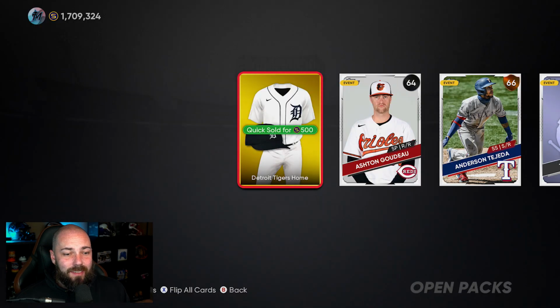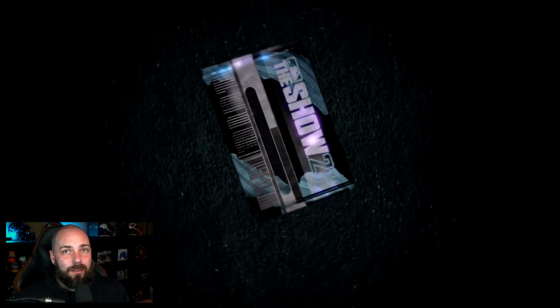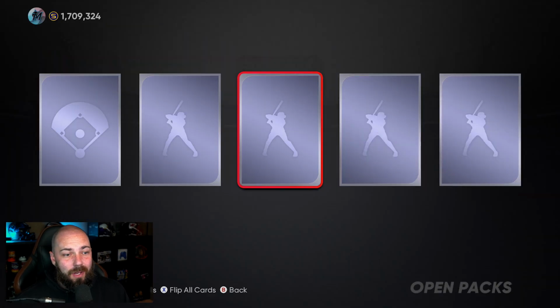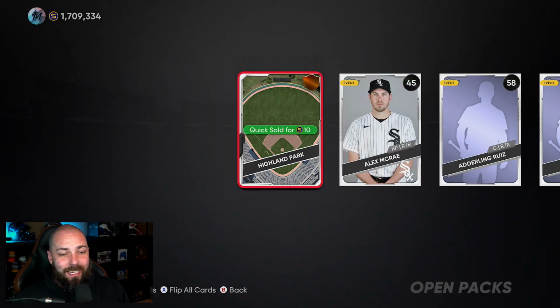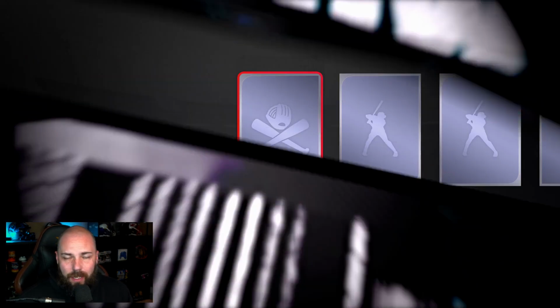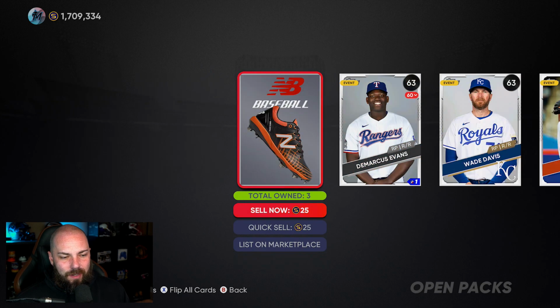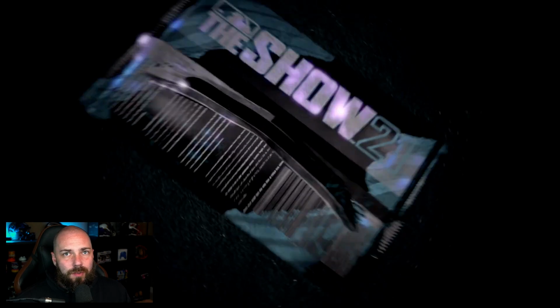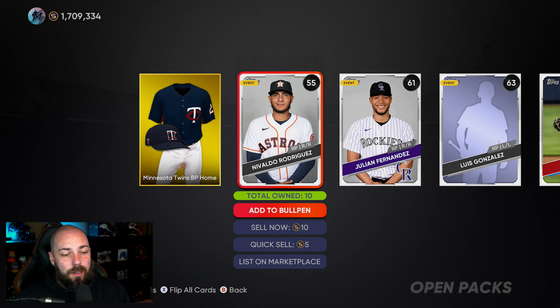Again, if I see something off the top of my head that is going for much more than quick sell, I'm going to write it down. I'm going to remember it to go look at it. And we don't really have anything in these packs yet for that. And again, that's fine. You're not going to pull those cards constantly, but with everyone opening Team Infinity packs, the chances of you pulling some of those cards is pretty high, to be honest.